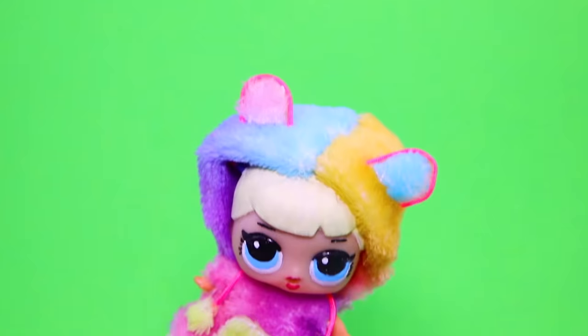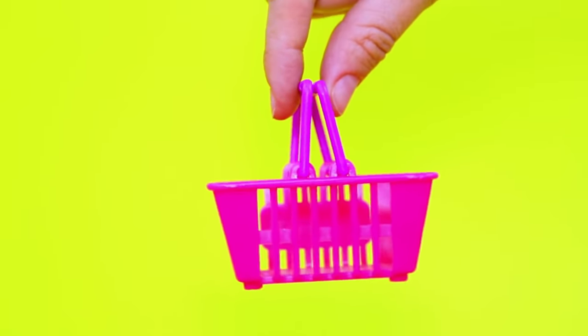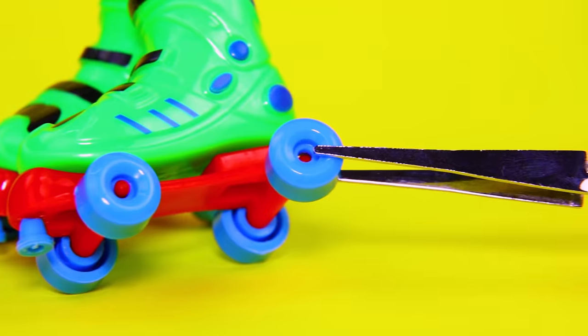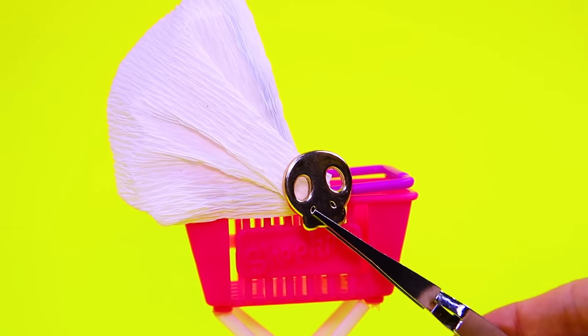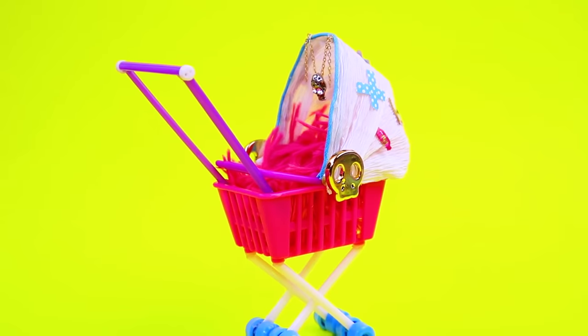When did she climb inside the basket? Could you give it back? We need it for our new craft! Install a wire frame and cover the visor with crepe paper. Add a long handle and decorate the hood with cute polka dot patches, a decorative rope, and stickers. Wow!